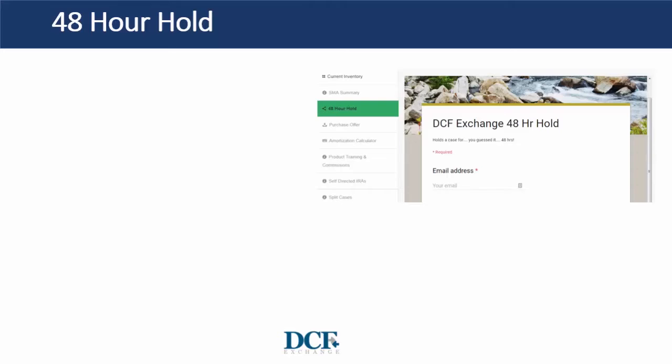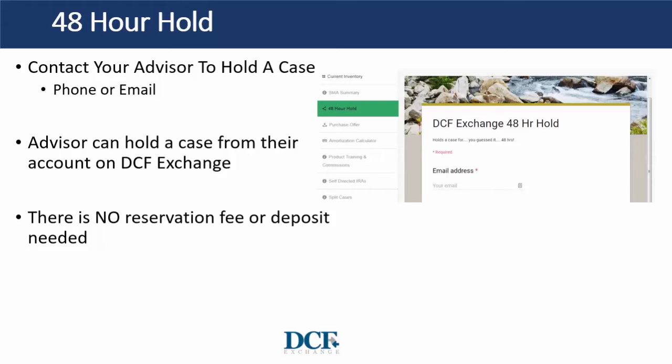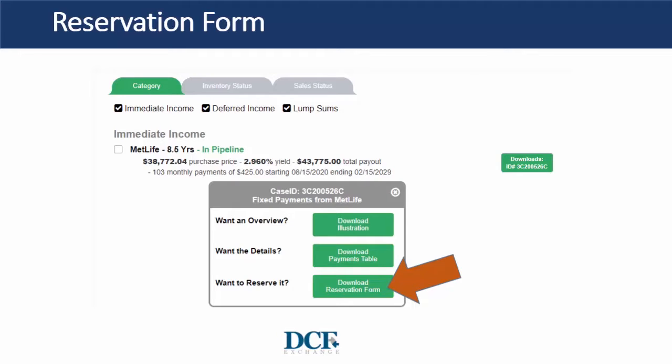So in the purchase process, the first step is a 48-hour hold. Contact your advisor to hold a case, and they can do so by phone or by email. This will put the case on hold exclusively for you. There's no reservation fee or deposit needed, but it just takes the case off market while you consider it. Some of the things to look at when considering a case would be the reservation form, the payments table, or the illustration, all of which are available right from the website by just clicking the green buttons.